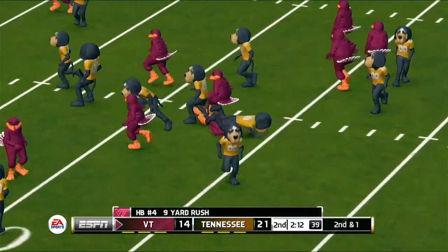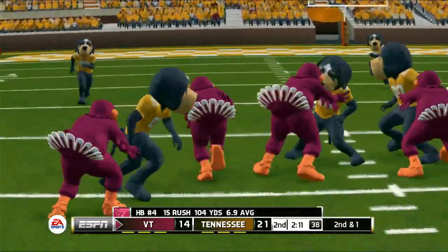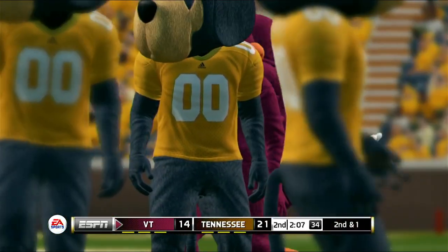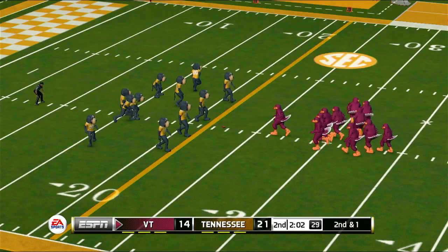He's tackled at about the 22-yard line. Brings up second and one. It's second down now, and they're just a few feet away from that first down marker.